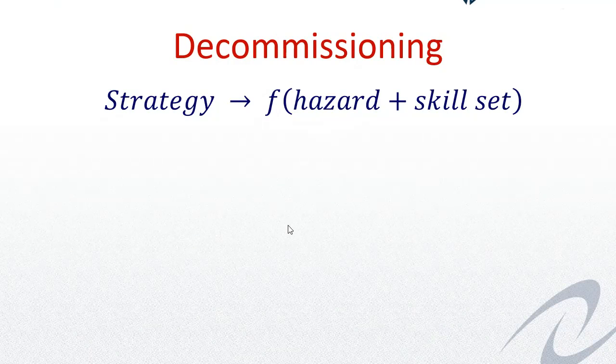And as part of that, we use a really quite an engineering and risk-based approach to say, what is the strategy for this specific system? And that strategy has got to be a function of the hazard and the skill set. And so, taking an example from the power generation sector, we looked at a heavy fuel oil system, which was a backup and low power fuel firing system. And we said, what is the hazard associated with this material, heavy fuel oil? I'm sure most people know and understand. What is the skill set that needs to be carried out?